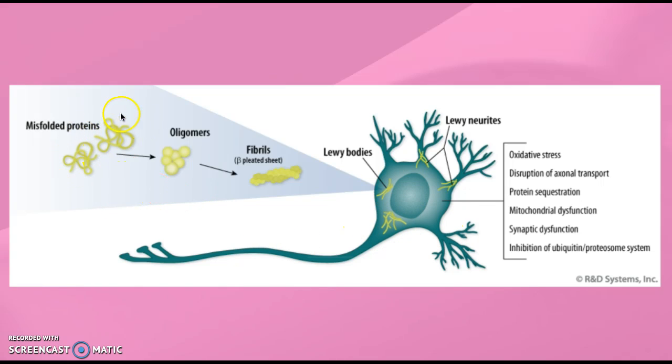So it starts off as this misfolded protein, and it continues and continues to misfold until it gets bigger, and then it continues even more until it gets even larger, and then it gets deposited into the cells, and it blocks certain areas of it. They've also found it in the synapse of the cells as well, which blocks the exocytosis process.